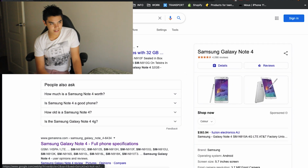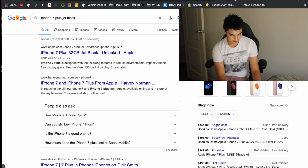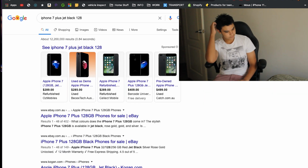Then after that, I actually had an iPhone 7 Plus. This was my first iPhone in jet black with 128 gigs. Yeah, right here.